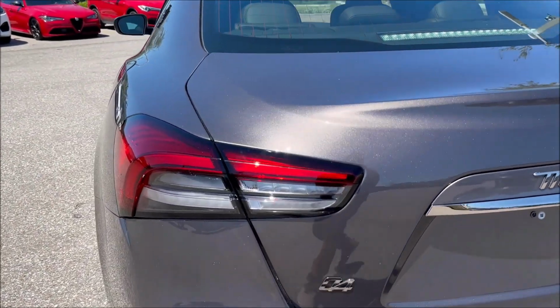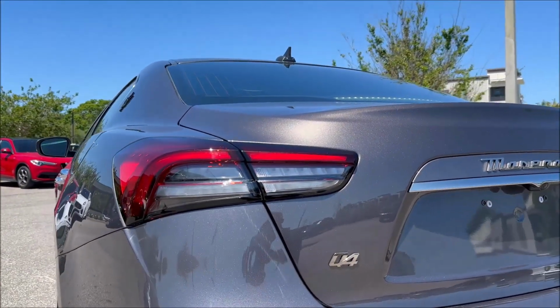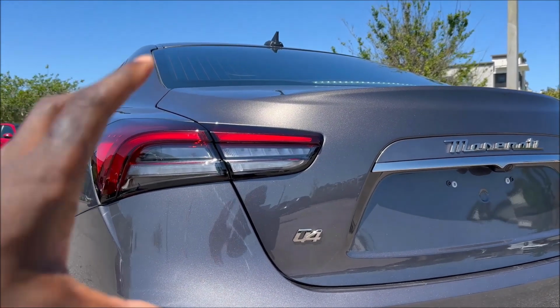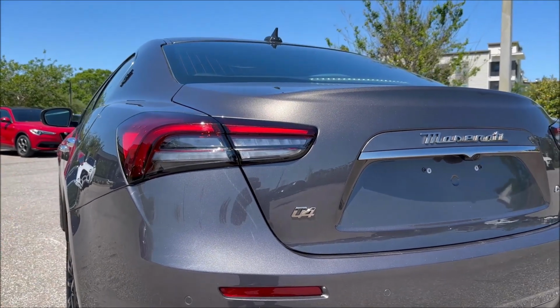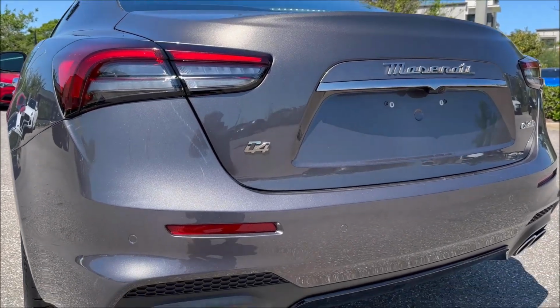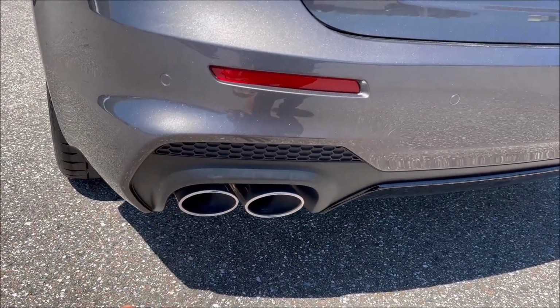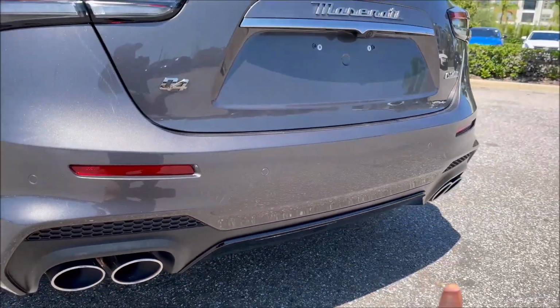But then you have the boomerang tail lamps that look really good, which we will see illuminated in just a moment here. I mean, I love these styles for the Ghibli. It really fits the contour and the overall curvature of the car. Now with that said, going below, we also have the quad exhaust tips, of course, done in chrome here, as you guys can see.